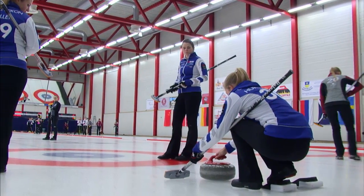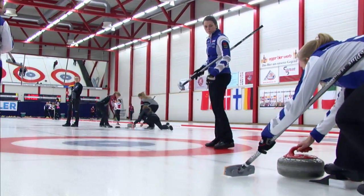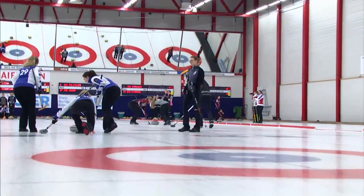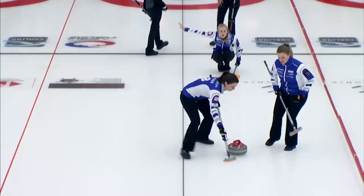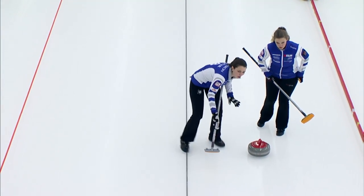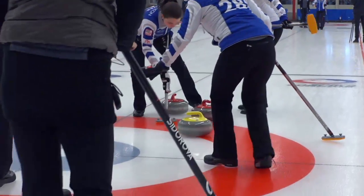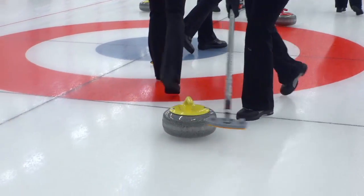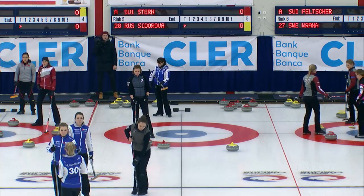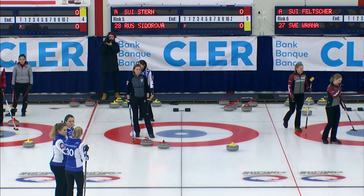Still a very young team. Being coached by Christine Urich, two-time world champion with Felcher. Shooter, when it's got. Okay. Just a biter and get the roll. Looks like an attempt at a blank here. Nose hit.